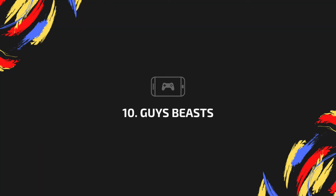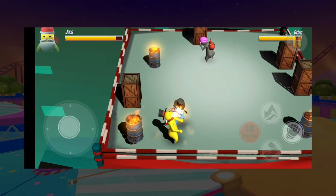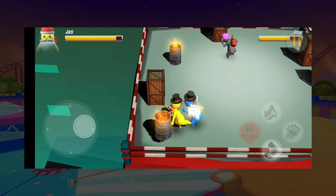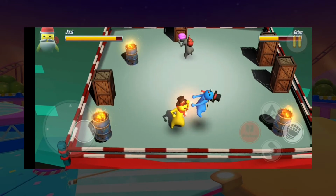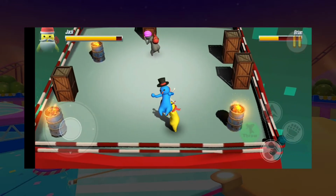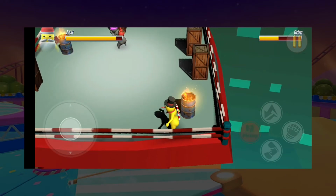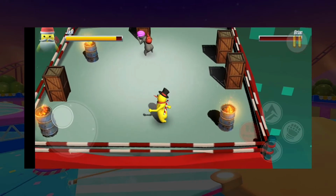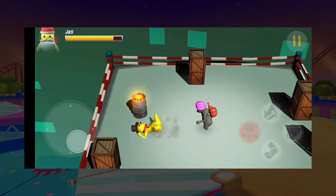At number 10, we have Guys Beasts. Have you ever heard of the word extreme? Because that's the exact word I was looking for when I first started playing Guys Beasts. It's a gang fighting game where you must compete with other players, or should I say other online gummies, and kill them in the worst way possible. From grinding the gummies into a thresher to going John Cena on them, Guys Beasts has surely changed the world of how kids games work.